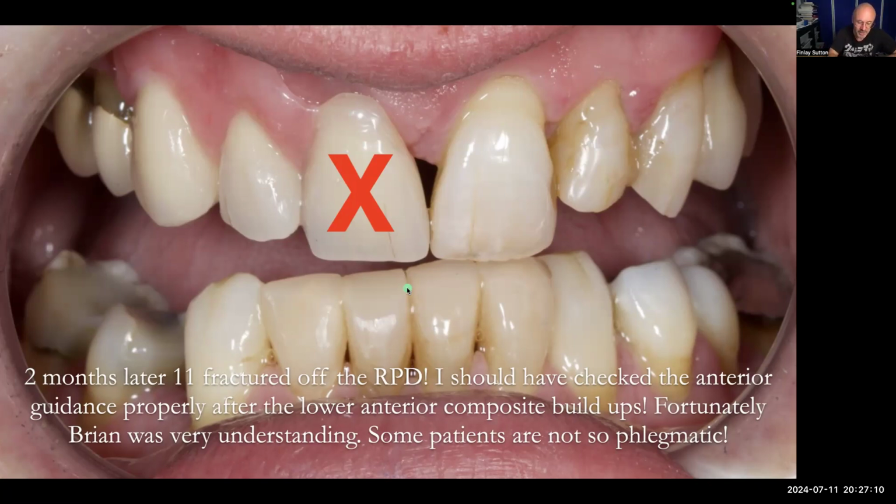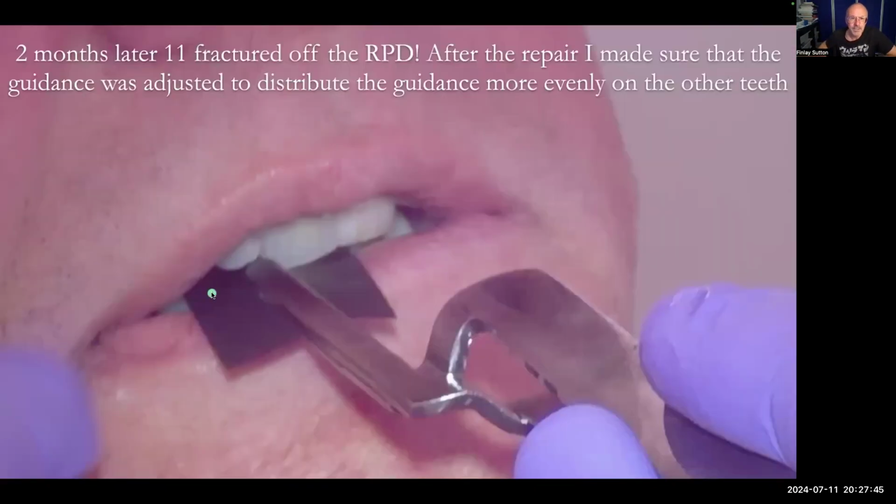Fortunately, Brian, when patients are paying a lot of money, they can get really cross when this happens. I'm treating a retired dentist at the moment, and he broke a tooth off, and he's absolutely livid about it, and wants his money back, even though sometimes these things just happen. So I'm going through that process at the moment, and it's just ridiculous. But when they break, it can be a real problem. Fortunately, Brian was quite fine about it.